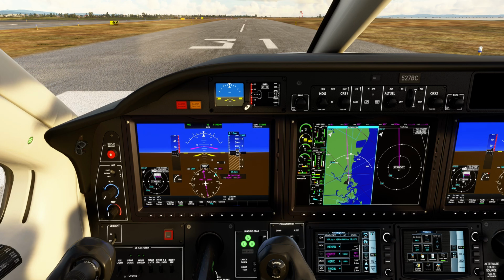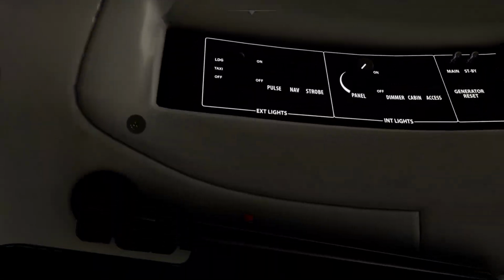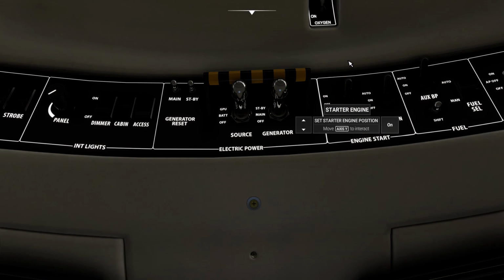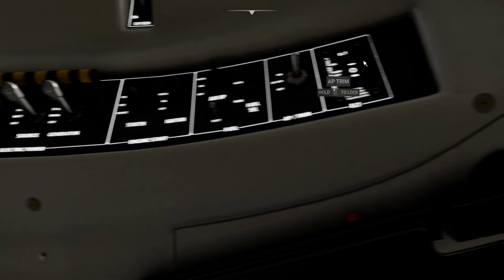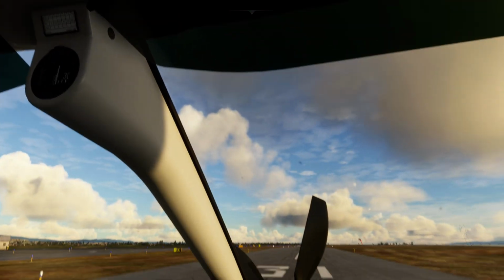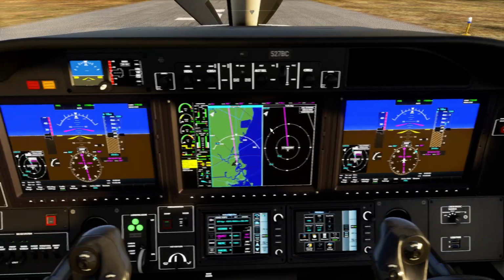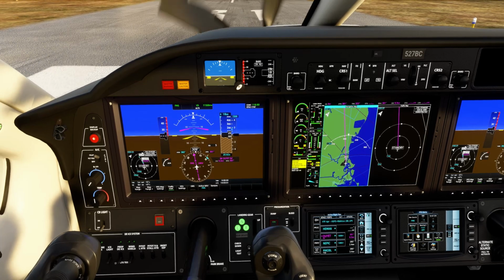So we take the brakes off, and hopefully the engine doesn't quit, because I saw that I had the throttle in idle cutoff. So what we have to do is go up here and go over, and we got to start the engine. There we go, and that should get it started. See what happens. I hear it coming up. So that's how you start these little devils.